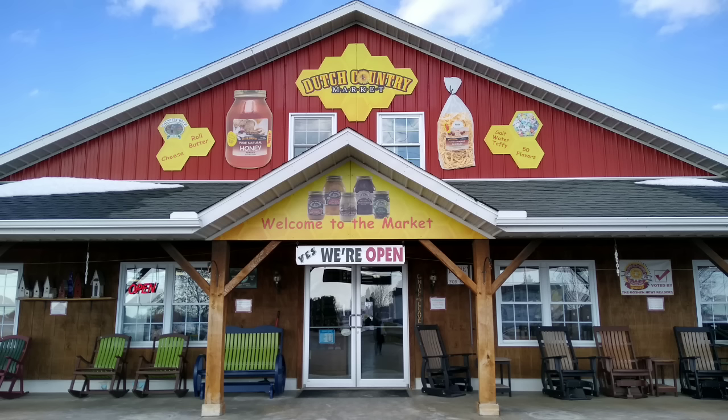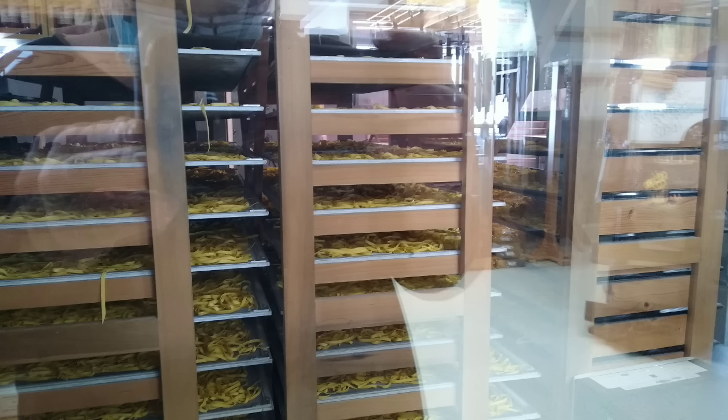The second place I'll be sharing with you is a cheese factory. It also has a window where you can watch them work as they make the cheese. The third place is a warehouse. They have Amish furniture and much more. And the fourth place is a discount salvage bulk grocery store.